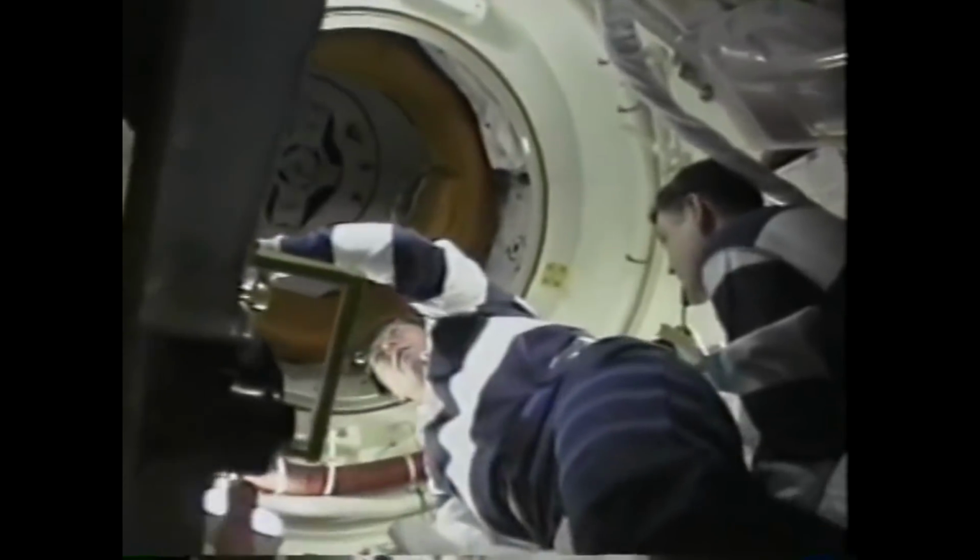STS-88 Flight Day 8, December 10, 1998, was a historic day as the International Space Station was opened for the first time in orbit. At 2:54 p.m. Eastern Standard Time, Commander Bob Cabana and Russian cosmonaut Sergei Krikalev opened the hatch connecting the shuttle and Unity. They were the first humans to enter the International Space Station.